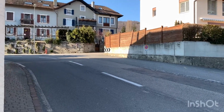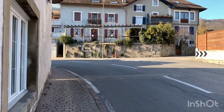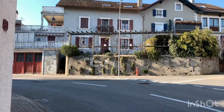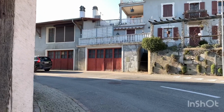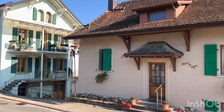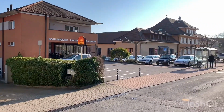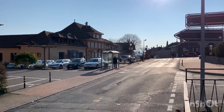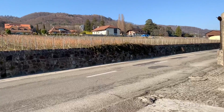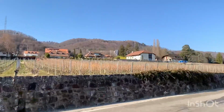It's a beautiful village. It's a quiet village, but it's surrounded by vineyards. Bursins is full of beautiful houses. Right now we are in the village of Bursins, and we will take you around it and show you also the very jewel of Bursins, which is a magnificent church.